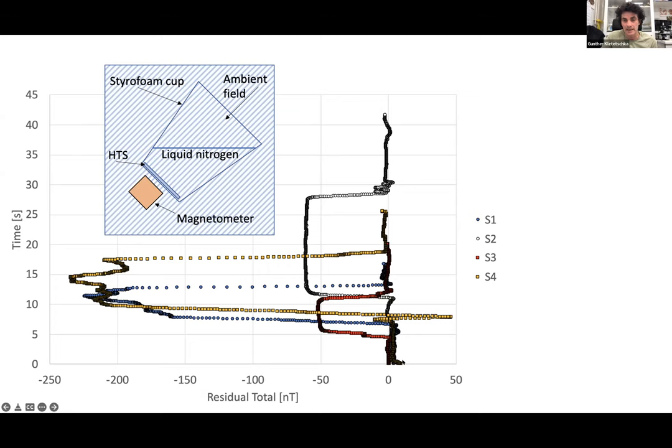And this is what this experiment is showing, that normally you have some ambient field level that we normalize to zero. But once you put the liquid nitrogen in, you can see that the magnetic field is always going to the negative side, meaning that it's trying to minimize the ambient field which is there at the moment. And so these are four experiments that were done with this simple setup, where we just had a magnetometer underneath this plate, which became superconducting.